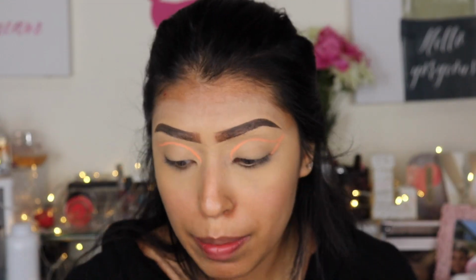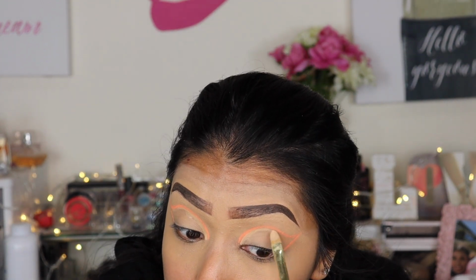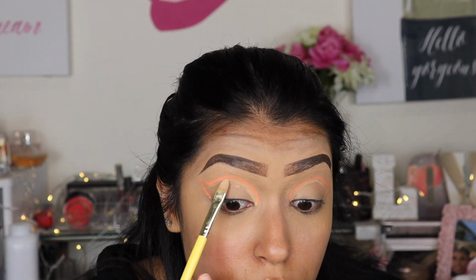Why are you hating from outside the club when you can't even get in? Like, I'm gonna make sure my lines are crispy, bitch. I don't know if you guys realize, but sometimes eyeliners are so much harder to do. Like this kind of stuff, even though it looks so simple, it just takes so much more detail.